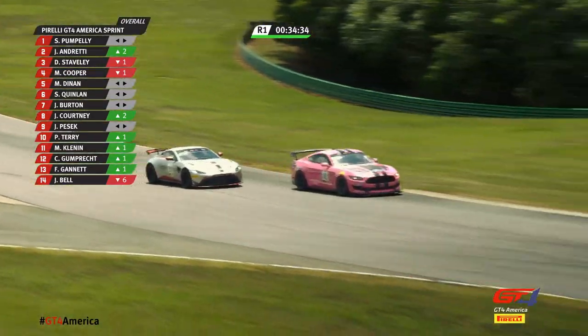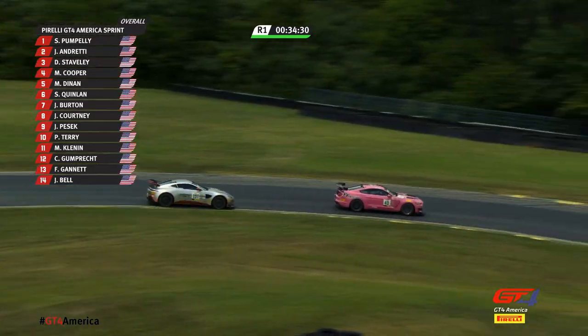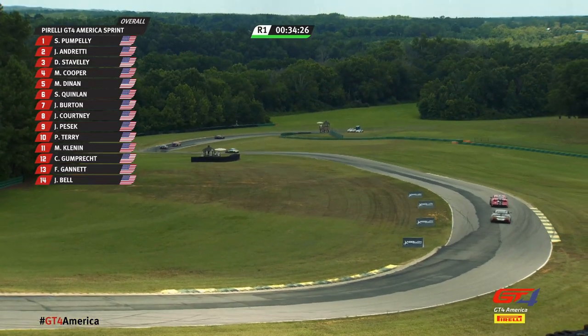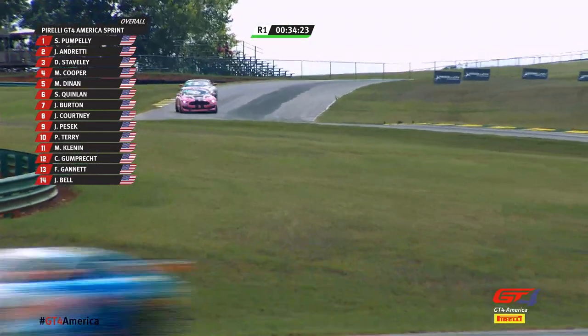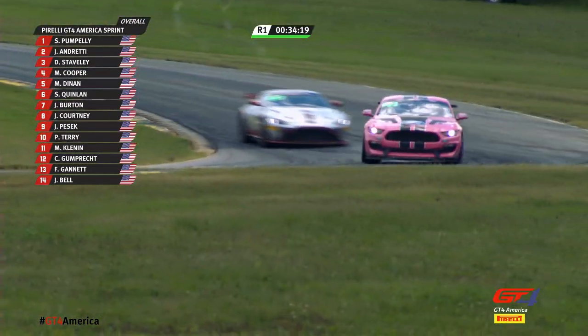We're still only just over 15 minutes into this 50-minute sprint race, but it looks like Andretti's car has kind of stalled back a little bit in terms of its performance. So let's see if that deteriorates any more, which would give Spencer a bigger lead and maybe allow Drew to start to really put the pressure on for that second position.